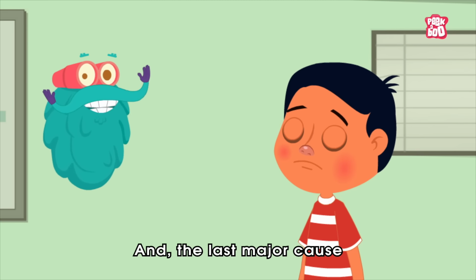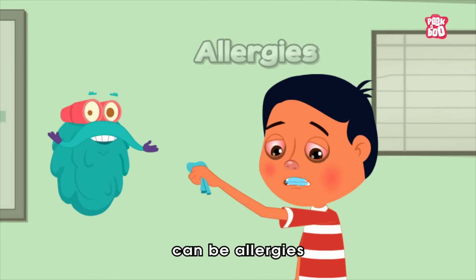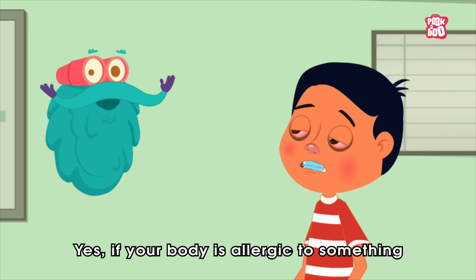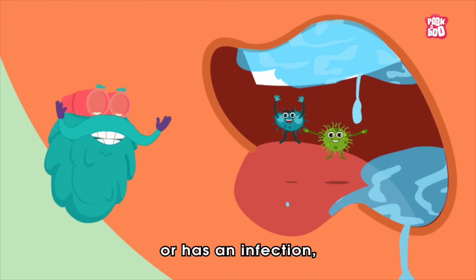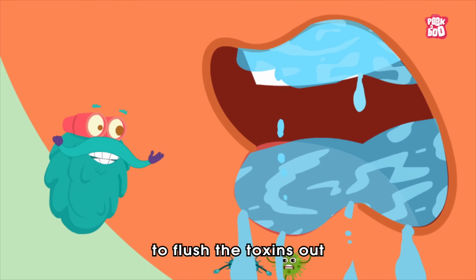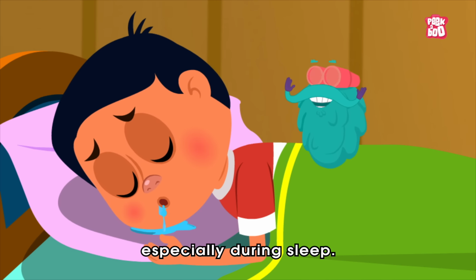And the last major cause behind excessive drooling can be allergies and infection. Yes, if your body is allergic to something or has an infection, it might produce more saliva to flush the toxins out and fight the disease, especially during sleep.